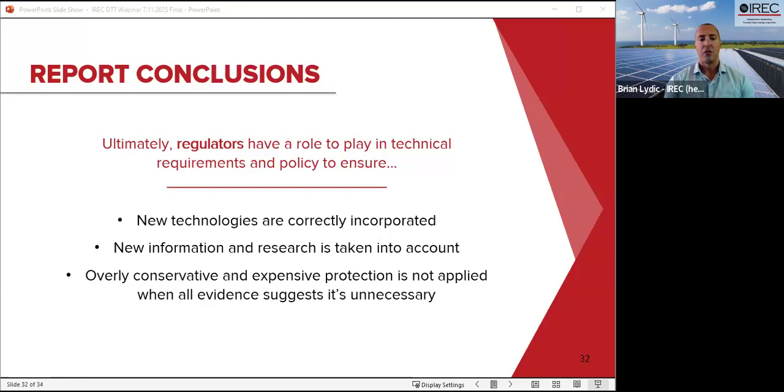So regulators can really ensure that new technologies are incorporated into those technical requirements with the application of new research to ensure that the requirements are right-sized to the risk. Generally, the utilities aren't going to want to take on any level of risk with the DER, but they may be overcompensating for that risk with these expensive mitigations. And so we think there's a role for regulators to play and for other stakeholders to have an input into what those technical requirements are and ensure that any of the most recent research can be relied upon.